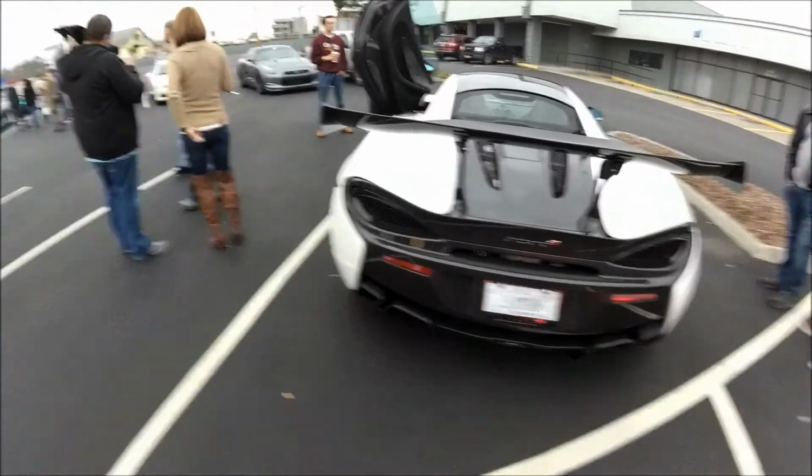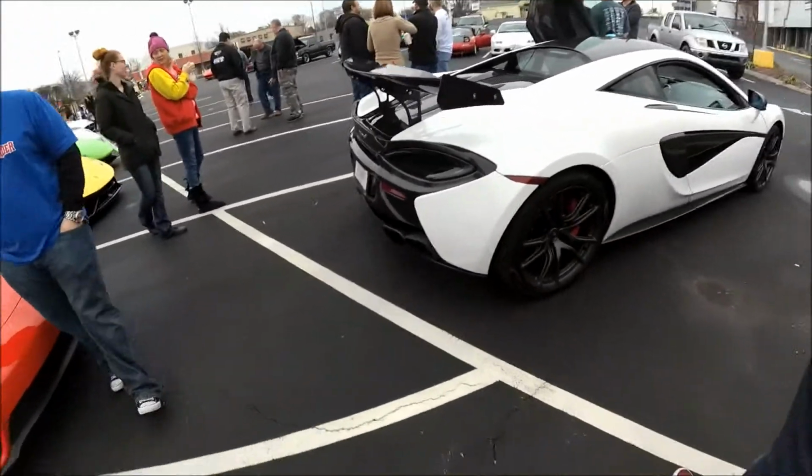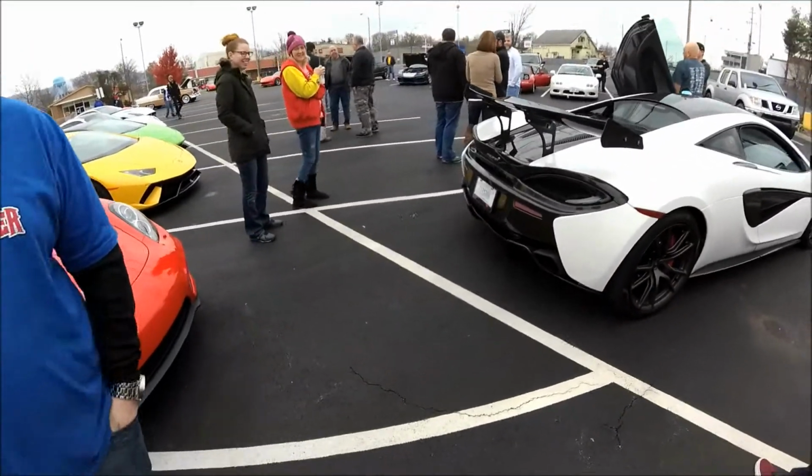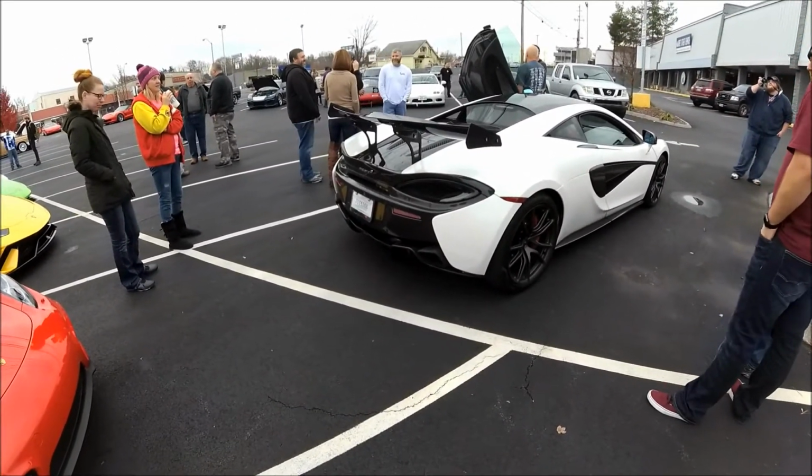So, do you miss the Ferrari? Nope. Not even a little bit? Sure don't. So, this is the 720S, right? No, 570. Okay, yeah, the 720 is like the big boy. Yep, that just came out earlier this year. Okay. 720 is a serious car.